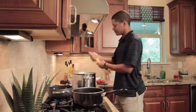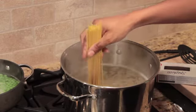Pasta. Pasta. There are different kinds of pasta. Spaghetti is one of them.